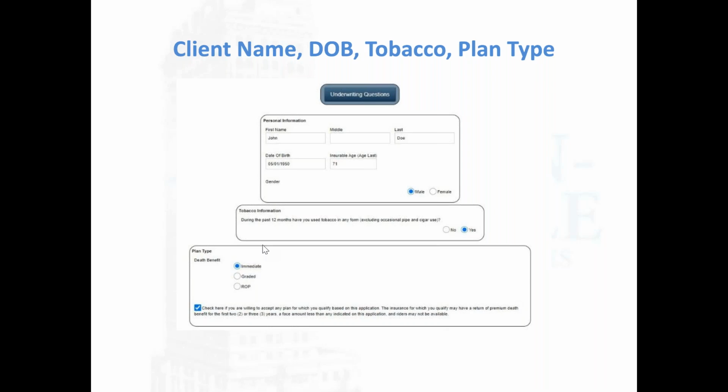You have the immediate, the graded, and the returner premium. We will qualify your client for the best possible plan coverage that we can qualify them for. So if you put down ROP for returner premium, and we can approve them for the immediate benefit, we'll approve them for the immediate benefit. Okay, and it works the other way around too. So if you apply for the immediate and they only qualify for returner premium, we'll approve them for the returner premium.